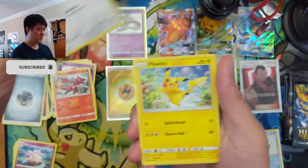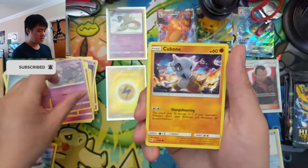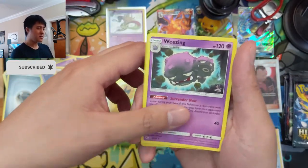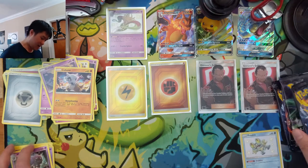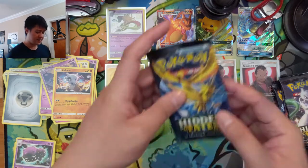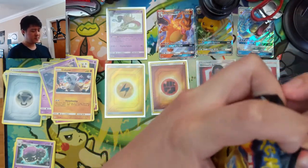All right, Charmeleon, Chansey, Pikachu, Jigglypuff, Ekans, Koffing, another Weezing, that's our third Weezing, and then an Ekans. And all right, we got one pack left for the second tin. Second tin so far has been pretty good. Two non-GX shinies. We can do better though.